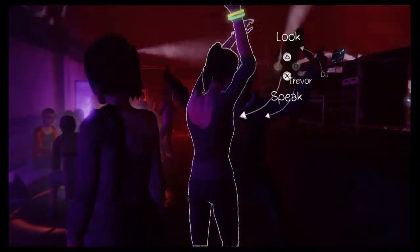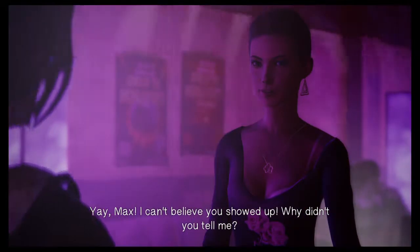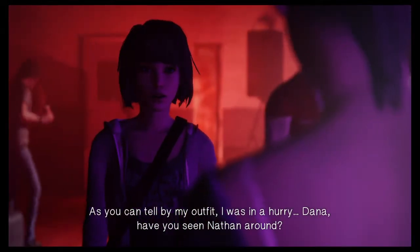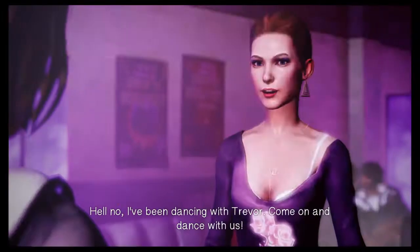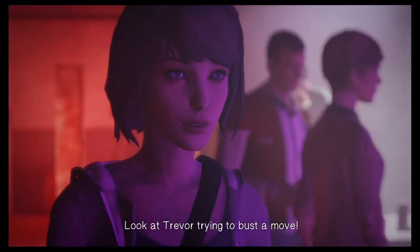You dance worse than my dad. Yay, Max! I can't believe you showed up. Why didn't you tell me? We could have dressed up together. As you can tell by my outfit, I was in a hurry. Dana, have you seen Nathan around? Hell no, I've been dancing with Trevor. Come on and dance with us. Look at Trevor trying to bust a move.